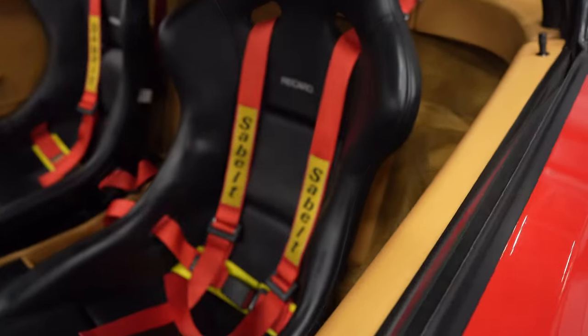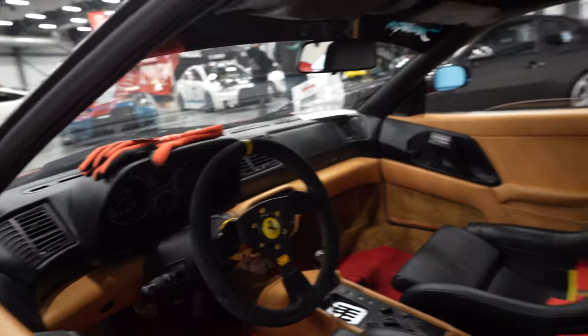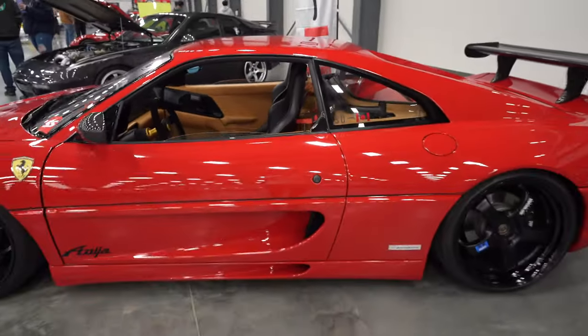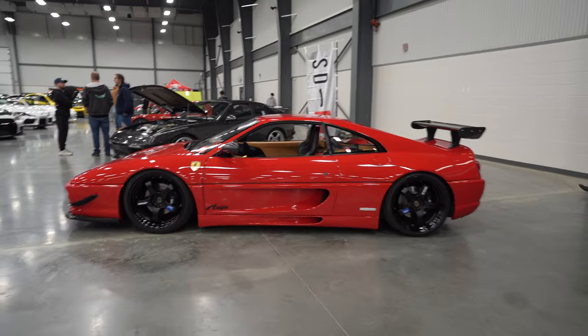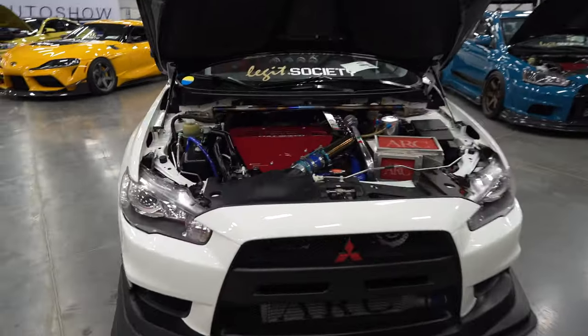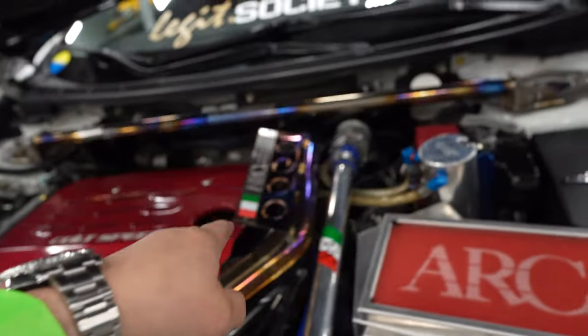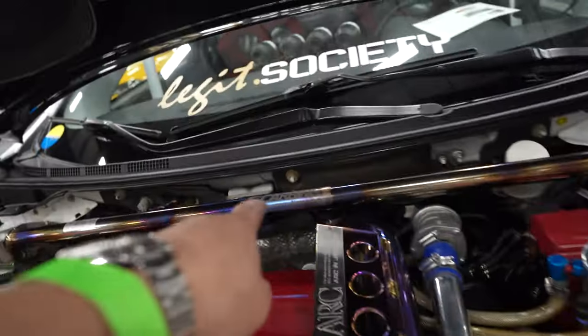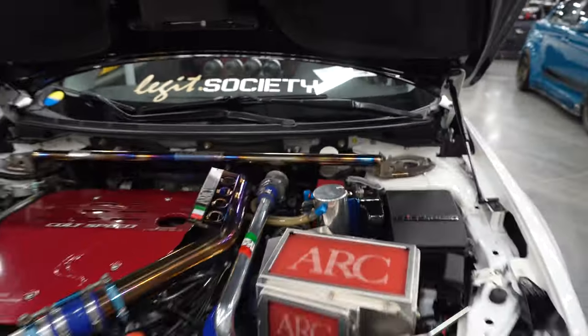Yes. Recaro's, Sabelt, OMP. Woo! This guy's got some good taste. This slammed right to the floor, you guys. Ooh. Hey, that's my favorite car, but check out some of these Evos. These are hard to get. If you got one of these, I would hold on to them. Ooh. This is absolutely gorgeous, you guys. Good taste on this one.